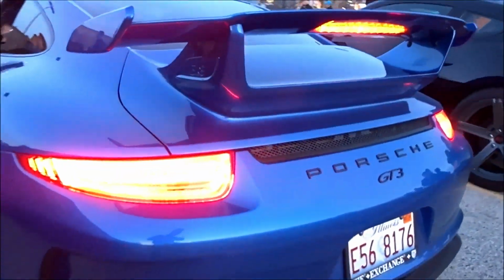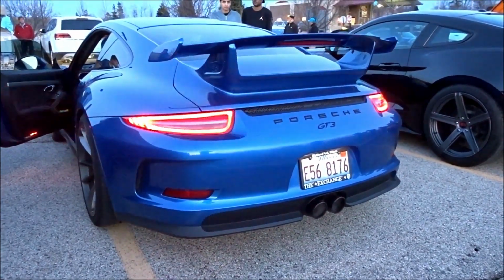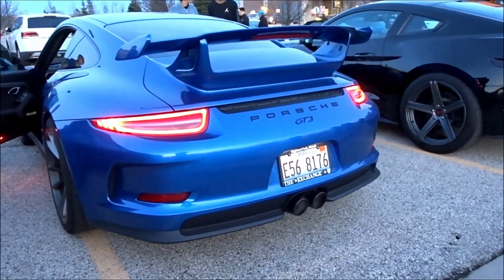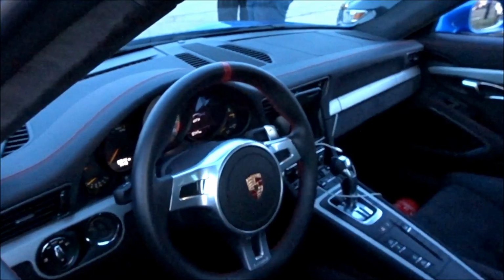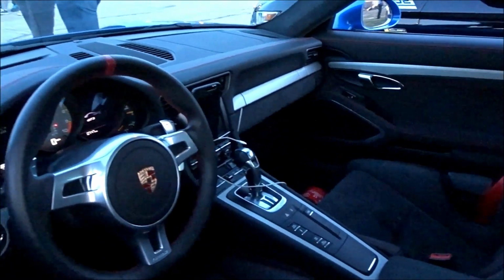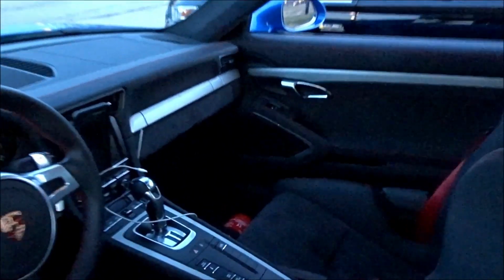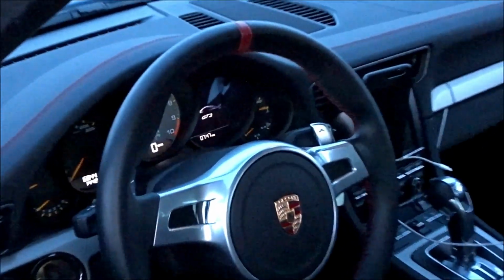All right, GT3 startup. GT3 interior here. So the GT3 right here, red seat belts, and because the GT3 has the fire extinguisher in there, extremely clean.